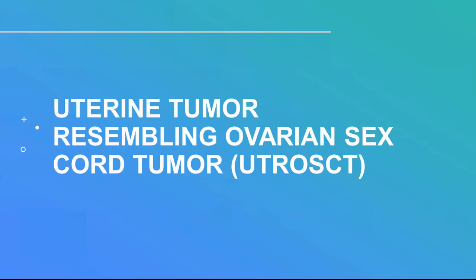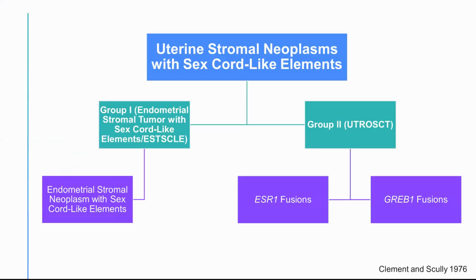So finally, I'll end with uterine tumors resembling ovarian sex cord tumor, or UTROSCT. These were first described by Drs. Clement and Scully in 1976, and they looked at a group of 14 uterine stromal neoplasms with sex cord-like elements. They had 7 that they classified as group 1, which we now know today as endometrial stromal neoplasms with sex cord-like elements, and 7 in group 2, which are known as UTROSCT. And these have been molecularly elusive for the past several years, but recently fusions in ESR1 and GREB1 have been detected.